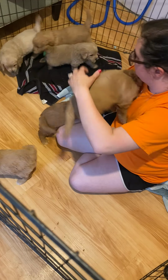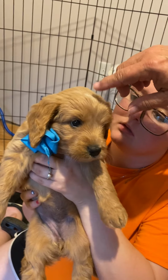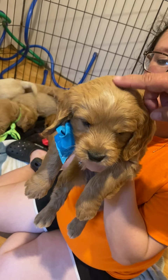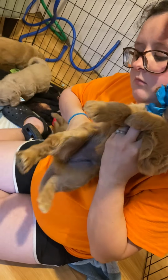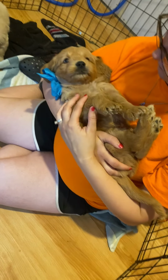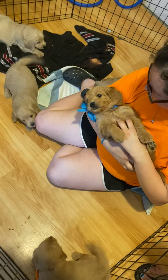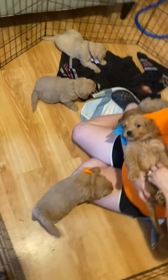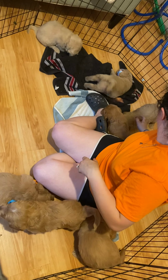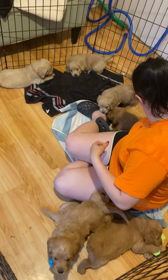There's Blue. Girl. Blue has this tiny little white speck right there in the middle of her little cute head. And she again has the same coat characteristics. She kind of has some little white tips on her toes. Super sweet. They're all super sweet, super chill and laid back, but they do like to play if you get them going. They're not fans of their bows, like most puppies are not.